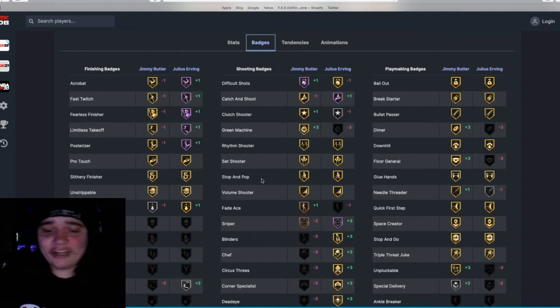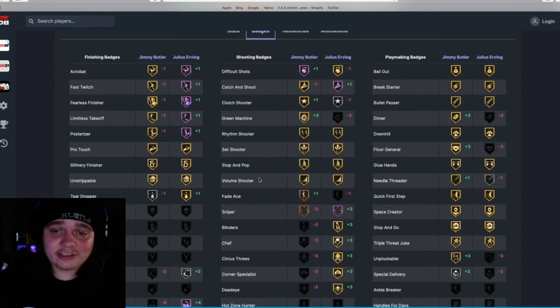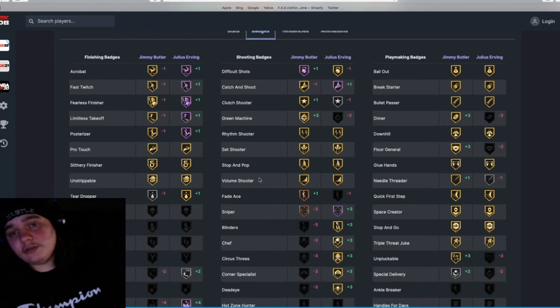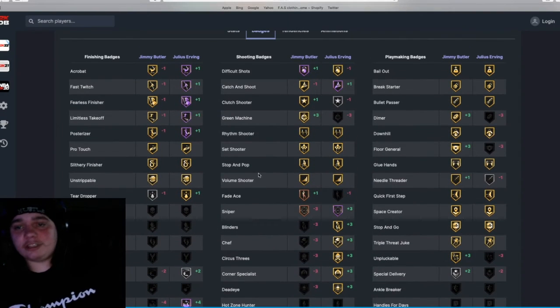So, Julius Erving does have Hall of Fame sniper. While the only Hall of Fame shooting badge Jimmy has is difficult shots, Julius does have limitless spot up and catch and shoot. So that does really give Julius the better shooting advantage, man. And that is a big difference in badges. That limitless spot up, it increases his range so much. Now you can get Jimmy's sniper to gold, which is good, and you can't add badges to him, but Julius already comes with Hall of Fame limitless. So I mean, even though Jimmy was shooting better for me, Julius does have the better shooting badges, no doubt about it.